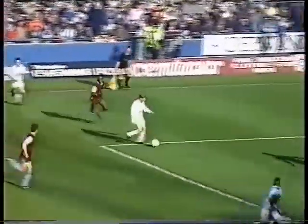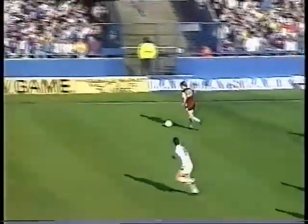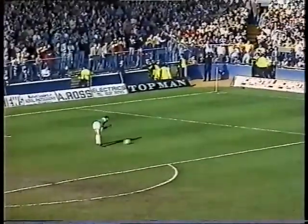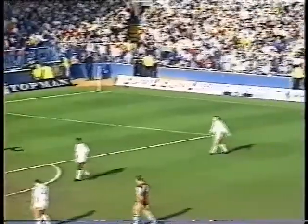Leeds building again on the left. Again it's Strachan the architect. Got support inside. I think he fancied a chance himself there of increasing his total from 14 to 15. Well, I thought Morley was turning into Haddock there, but the referee said he was obstructed. So what a great start for Leeds United. Always vitally important to get the first goal in a game like this.